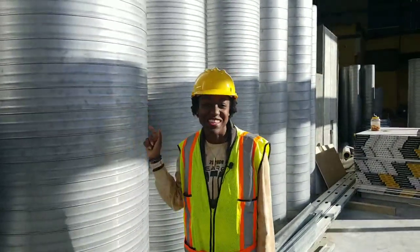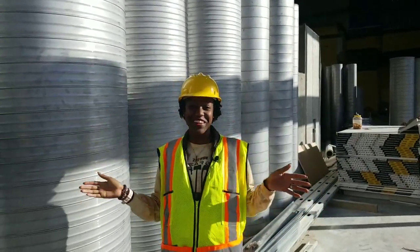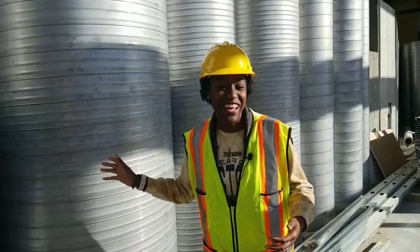It's cool to see this stuff that a lot of times we hide, so you won't get to really see it once it's completely finished. It's really cool to be able to come in and show you what it looks like right now and what's inside the walls. So we're going to keep going.